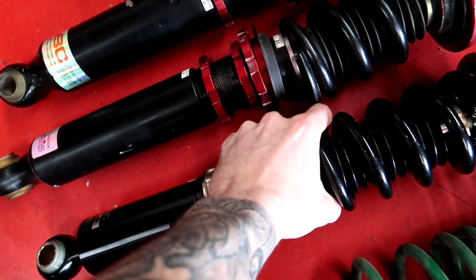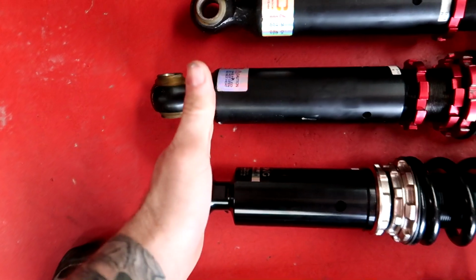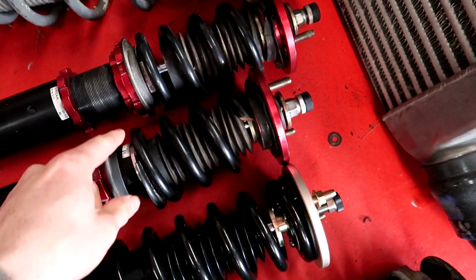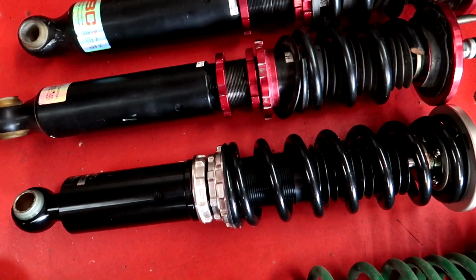And then if we go over here and compare it to the BC coilover that came in the car when it was dropped on its ass, look at that. We're heaps lower than it. And these have all the preload and no chop springs. Like that's a chop spring to make it that low. But yeah, how freaking sick.